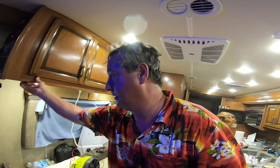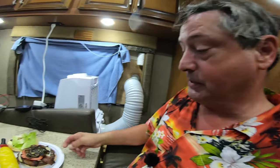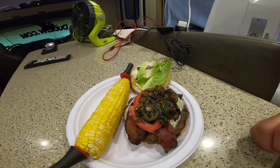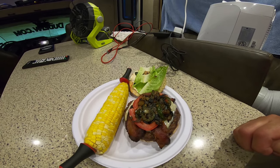More to come. All right, we're gonna have some background noise. It's really hot. We're running the air conditioner and we're not gonna turn it off for you. I'm just saying. All right, here is the mega burger, the Bear Spray burger. I'm gonna start a new trend. No, I'm just gonna eat.